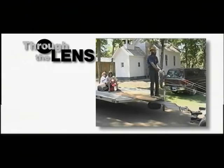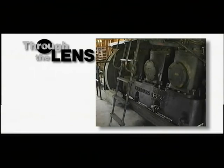A number of various sizes of tractors. We have a few vintage old tractors. These are both 1941 model 32E Fairbanks Morse diesels.